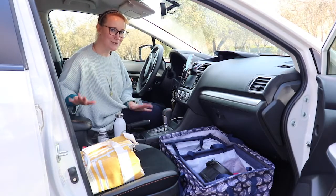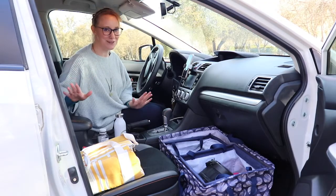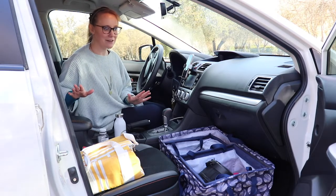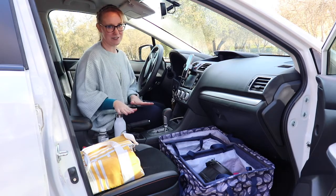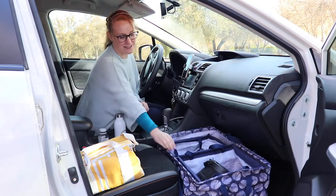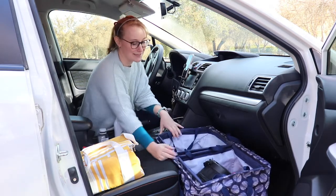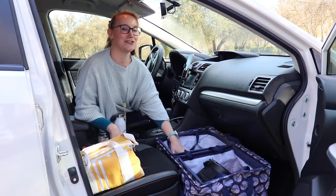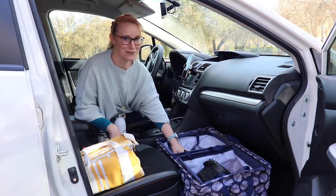So, everyone who knows me knows I am a huge fan of organizers. So I really recommend that to keep yourself organized, you get one of these car organizers. This one's really nice because it has two separate sections. On one section, I have my snacks, which are super duper important to get you through the day.